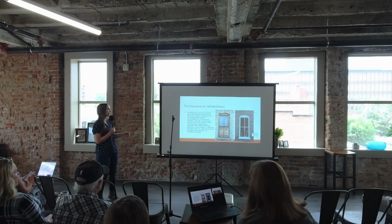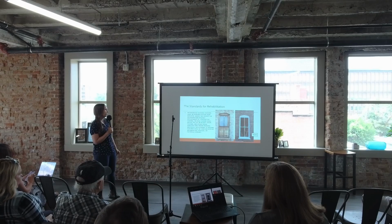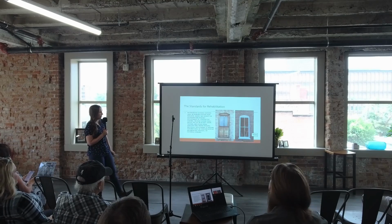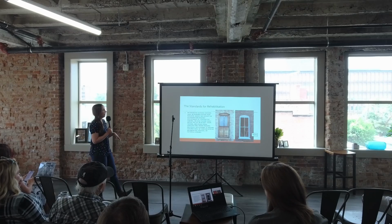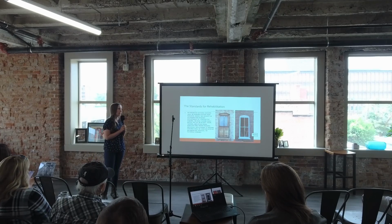Next slide. Standard number 6, deteriorated historic features shall be repaired rather than replaced where the severity of deterioration requires replacement of a distinctive feature, shall match in design, color, texture, and so on. If you're replacing something that the historic feature wasn't already there, you need evidence in order to do so. Windows are a big one. So we look at windows very, very closely.